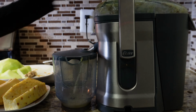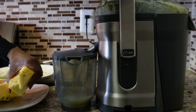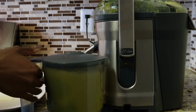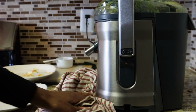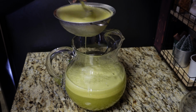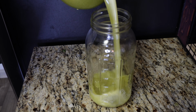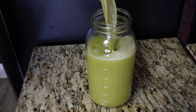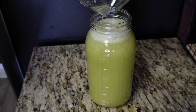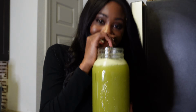I juiced 1 whole pineapple, 4 oranges, 1 cup of cranberries, 1 whole honeydew, 1 piece of ginger, and I decided to add in 3 cucumbers at the last minute. This juice came out to be amazing, let me tell you. I love this combination now. I kind of want to create a recipe from it. Since I still had an appetite for some more food, I decided to top that off with a small bowl of fruit.